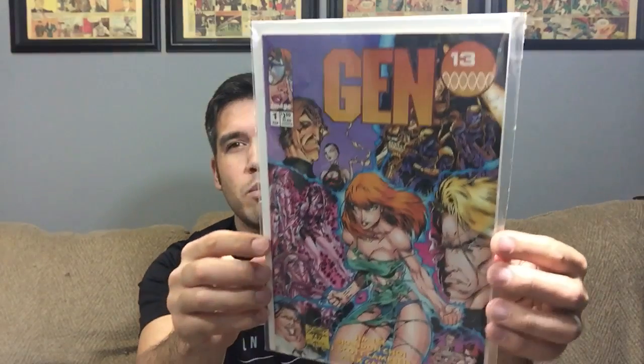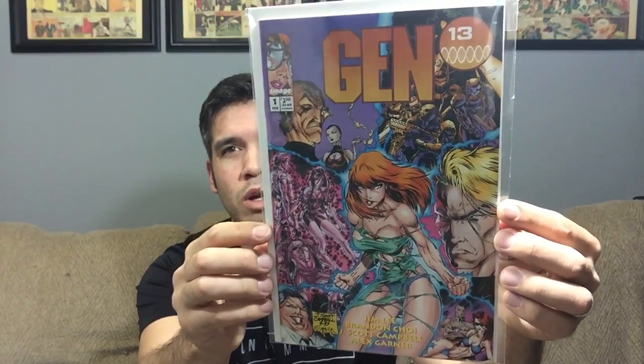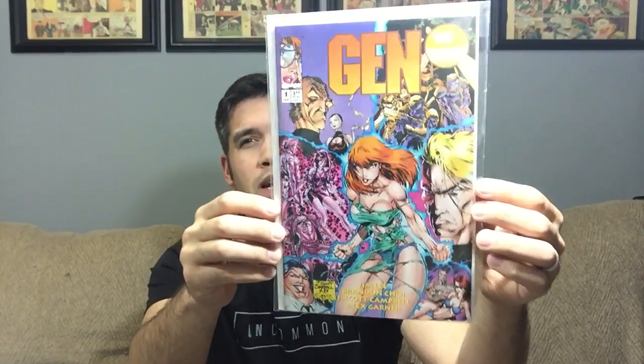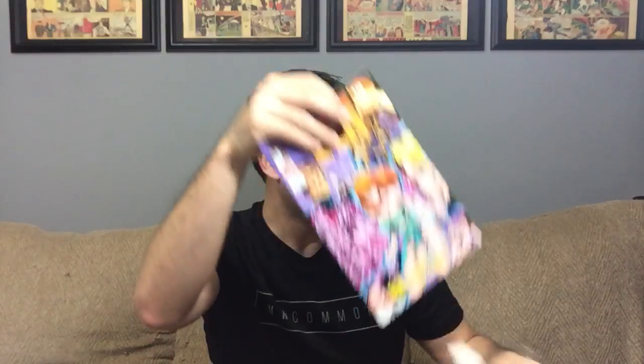Another book that I've been looking for a while, doesn't really go for much, maybe 10 bucks, 15 bucks at the most, maybe on a good day, is Gen 13 number 1. This is the first solo Gen 13 story, so that's really awesome. There's a poster in here, I believe, a Jim Lee poster. So actually, if you guys don't mind, I might crack it open and see if that poster's in here. I should have looked beforehand, and yeah, it's in here. So this is a Jim Lee poster, Gen 13 Jim Lee poster.